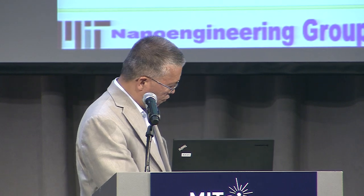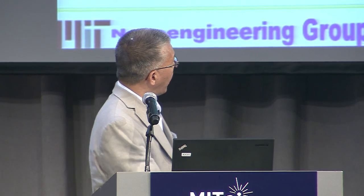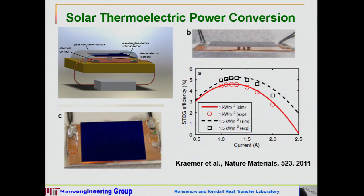The first demonstration we did was taking the vacuum tube idea from solar hot water. Here is an absorber, the kind used in a typical solar hot water system, and here is a thermoelectric element. This is very small; the absorber to thermoelectric element ratio is about 300 to 1. That means you use very little thermoelectric material, and you generate about a 200 degree temperature difference without any optical concentration system, and you can achieve a respectable efficiency.